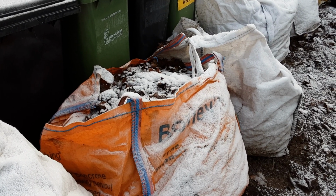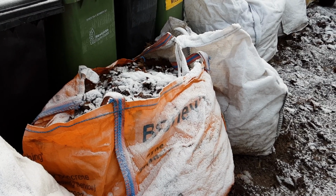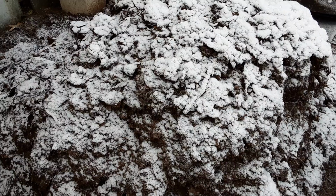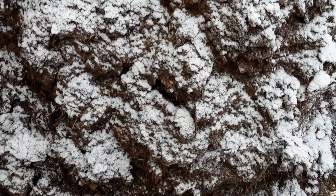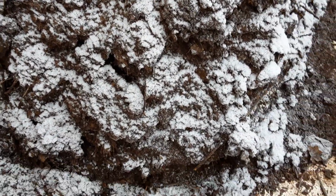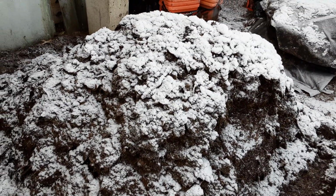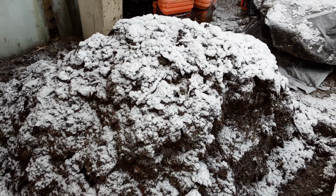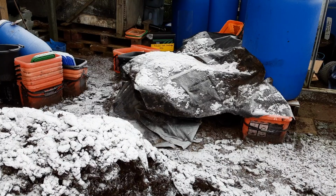Still only collected 11 bags of leaves. They're froze to the ground, so I can't collect any of those. And my 1-year-old leaf mould, solid. Don't want to disturb that because the worms will be hiding in the middle of that somewhere, and we've got the leaf mould rejects sitting over there covered up.